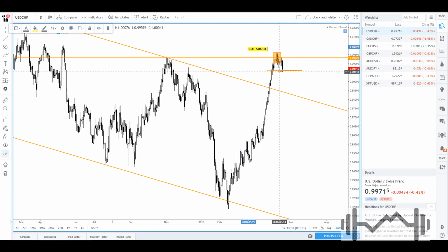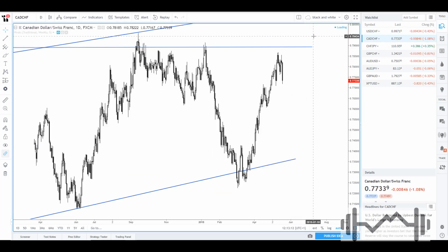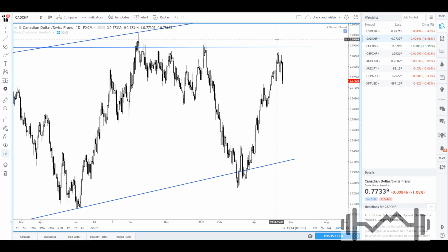We'll be looking to add in if we see a break and close below 99.56, and then we'll be looking for a pullback on a smaller time frame to get short. So dollar Swiss is one we're currently short and we're looking to add in. Another market we're currently short is CAD Swiss. We took this again based off the market coming into a major level through here at 78.50s. We saw the market break down.